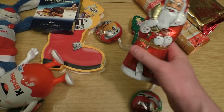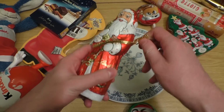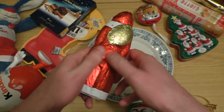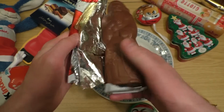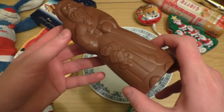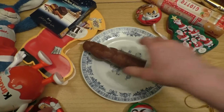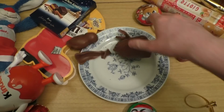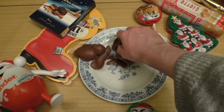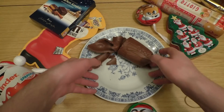Let's drop it. Alright. So, first of all, we do the traditional drop test with Santa Claus, and this one got a little bell. So there he is. Look at this. And yeah, let's drop it. One, two, three. And there we go. Alright, so this is Lindt chocolate. But I think the other things are more awesome.